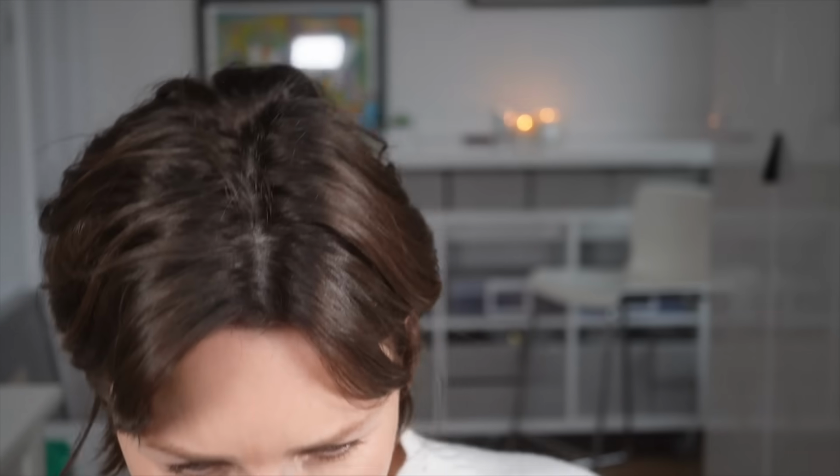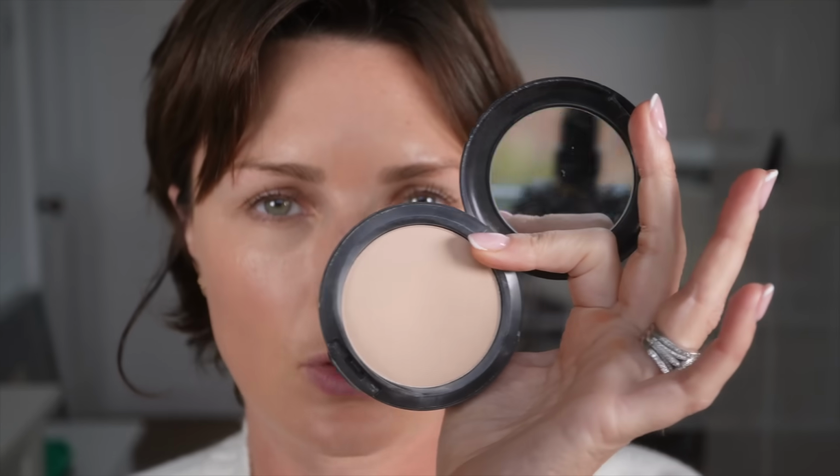Now, the foundation that I use by MAC comes out a lot darker than it is. So, where have I even put it? Here. So this is an NW15. It's far darker than most NW15s. This is NW25, and you can see that would be a similar colour.